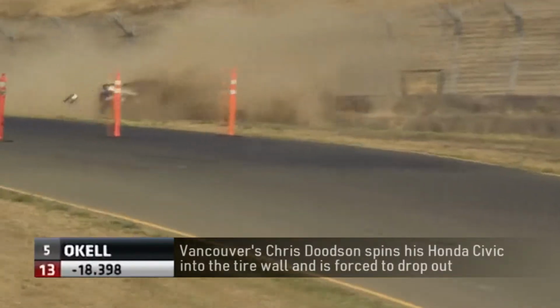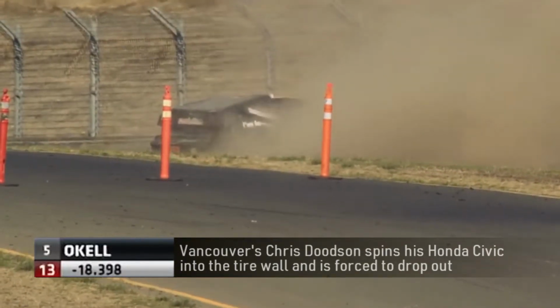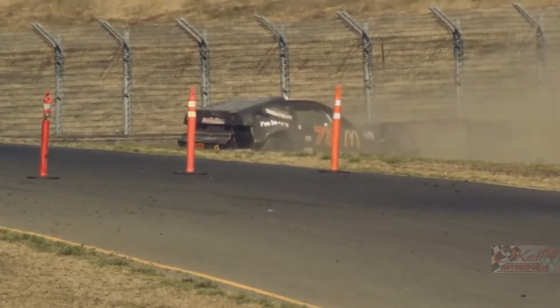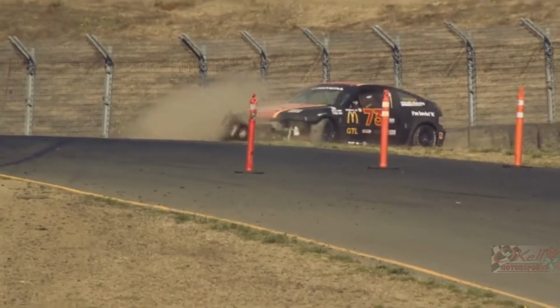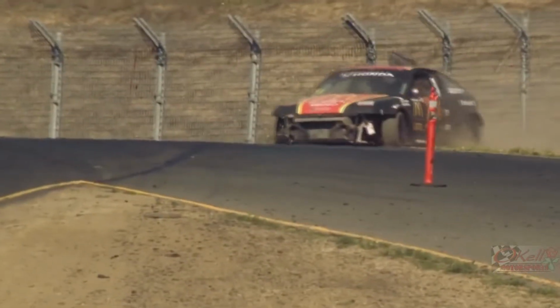Oh, a big spin and a big impact for the 73 car. That is a big hit. That is Dudson that we were just talking about a few moments ago. He has made heavy contact with the wall. We stay green for now. Has that car fired up again, but you can see a great deal of damage to the left front and also the rear of that car. Losing the bumper there as he returns to the track.